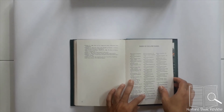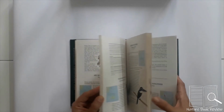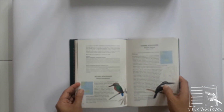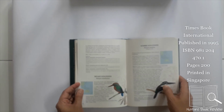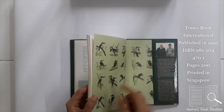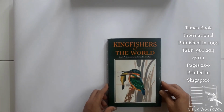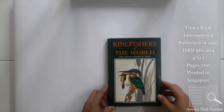One thing you have to remember is that these common names have been changed in view of recent classification. So one has to be careful, or tally these names with the recent ones. Scientific names might not change much, only a little displacement between genera. At the end you can see the photograph of the authors. So overall this is a very nice book to have an overview of the kingfishers of the world.